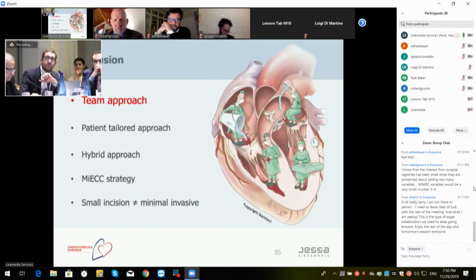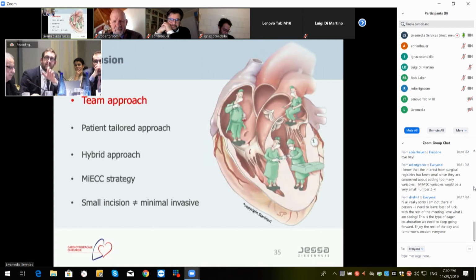So to conclude, you see, this is a lot of fluids going by the anesthesiologist, also the perfusionist. You need a team approach. So what you need is to give the patient what he needs. If there is a bleeding, just deal with it. It's a patient-tailored approach, also a hybrid approach.